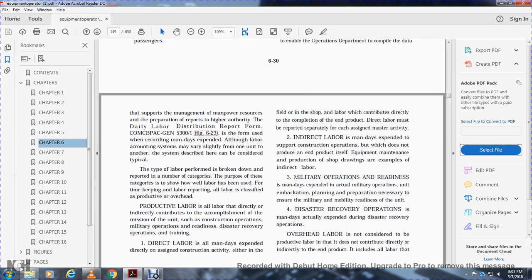Indirect labor is the man-days expended in support of construction operation, but which does not contribute to the end product itself, such as equipment maintenance for the production, and shop drawings. Military operation readiness is the man-days expended with the actual military operation, even the planning and preparation necessary for the military mobility readiness of the unit. Disaster recovery operation is the man-days actually expended during disaster recovery operation.